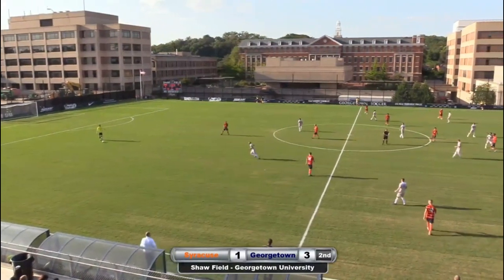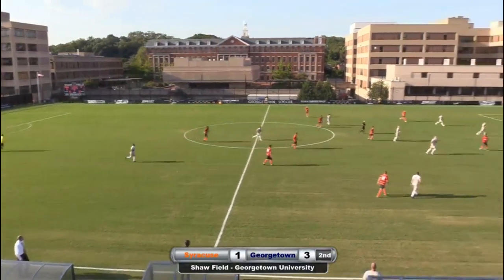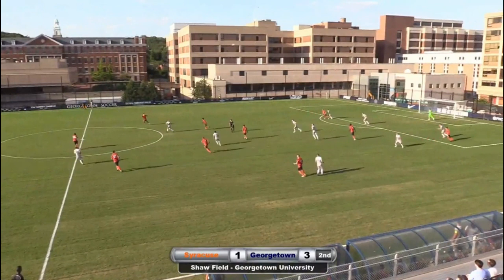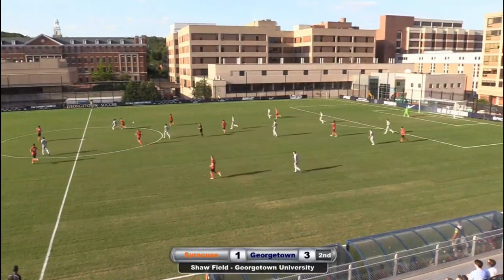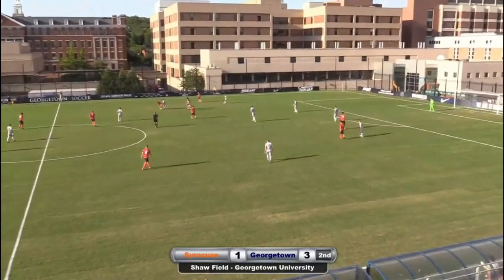Well, there's one thing, Tom. We've seen lots of Hoyas and lots of different combinations on the first day. And if you can do that and get a win against a team expected to have quite a good season, that is the recipe for a positive opening day.